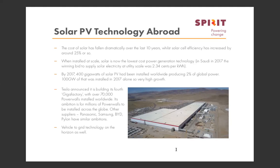And solar's taking off in so many countries, particularly in countries that are a lot sunnier than the UK. So if you get large-scale solar in the right country, such as Saudi Arabia, you can almost get it down to about 2.34 cents per kilowatt hour, which I think at one point was the cheapest rate that you could get electricity at.